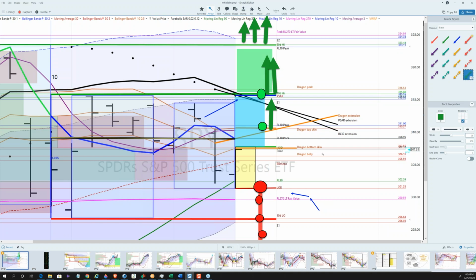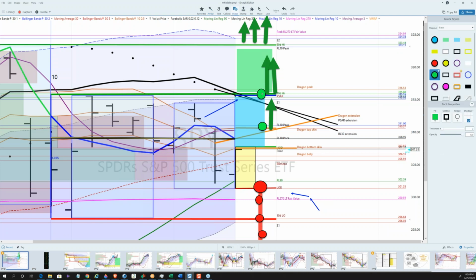Something like that. Because then we will have cleared the RL30 and the RL10 peak, and then that's an emerging dragon. So we would have enough money in hand to be able to afford that third unit of risk. Yeah, so I think that's what that looks like. So yellow intraday, blue leaning towards that swing and grinding. And I'd like to see that tomorrow.